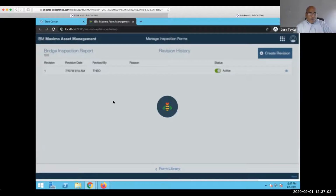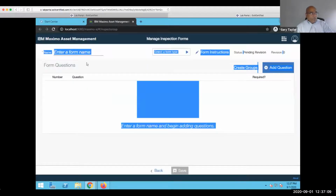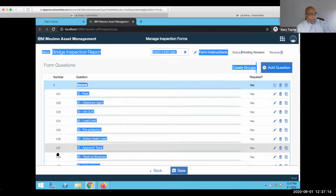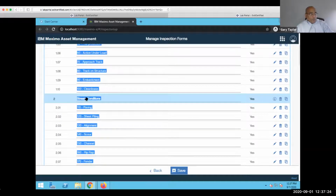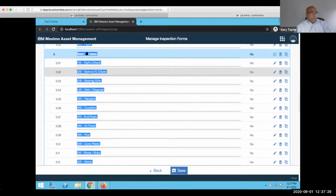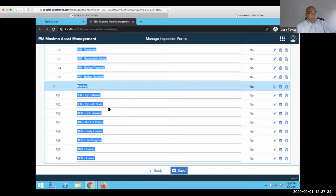So this is an inspection form that was created for a bridge, and as expected, it's a fairly complex environment, and there could be a lot of different areas. These are actually sections. If you look at the way this form has been created, there are different sections. There's a general area for the bridge. Number 2 is stream conditions, and then masonry, and then beam trusses, and then bracing. So this is a general view of this.